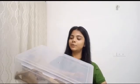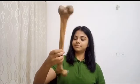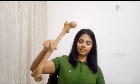So this is my bone set. I've got only 16 bones. I don't have the skull. So this is the femur. This is the hip bone. We have a viva on these bones.